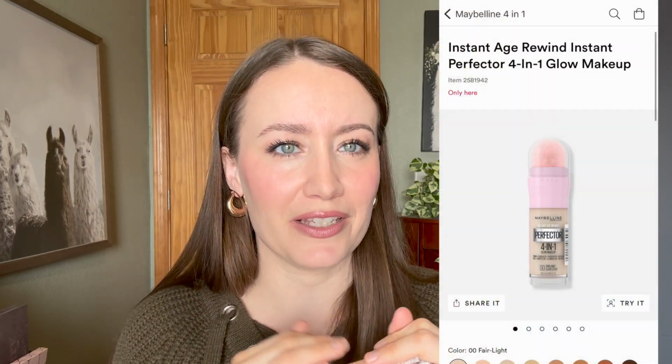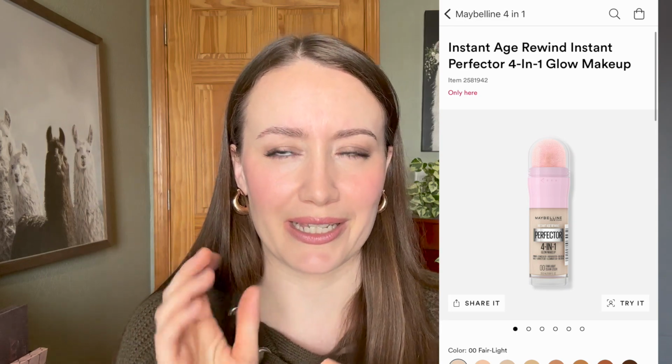But in any case, as I was saying, it does have a little bit of coverage to it, so it's not just a glow booster. On a day when I just wanted a little something, this is actually quite pretty. It reminds me a lot of the one that I used up from, oh, was it Maybelline? That's another one that's relatively new. I think it came out last year. That one made my face itch, however. I'll put up a picture on the screen of what it is. I can't remember what it's called.